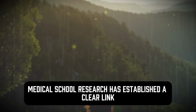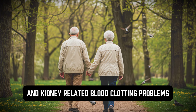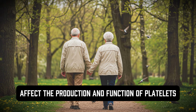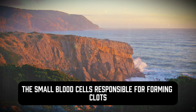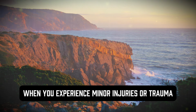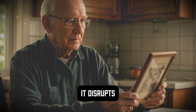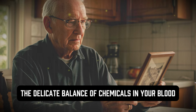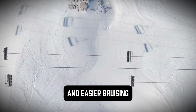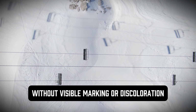Harvard Medical School research has established a clear link between easy bruising and kidney-related blood clotting problems, because failing kidneys affect the production and function of platelets, the small blood cells responsible for forming clots and preventing bleeding when you experience minor injuries or trauma. When kidney function declines, it disrupts the delicate balance of chemicals in your blood that control clotting, leading to prolonged bleeding time and easier bruising from impacts that your body would normally handle without visible marking or discoloration.